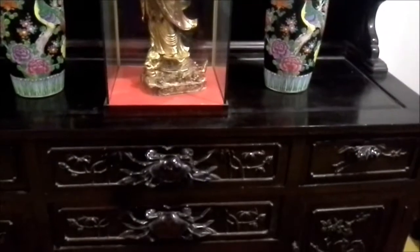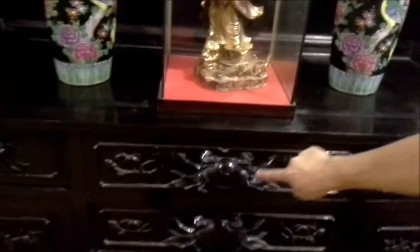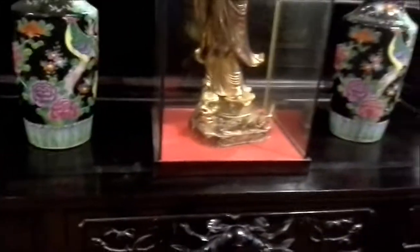Harmony. The peaches is longevity, the crabs is harmony. How do you say crab in Chinese? Xie. It's actually adding this and this. What is this one? This is He Hua. This is Pang Xie. This is He Xie.